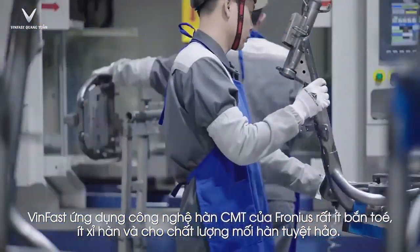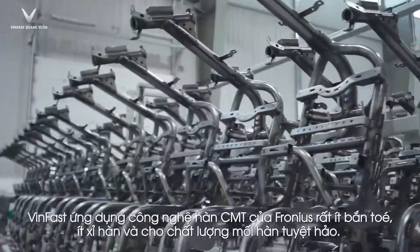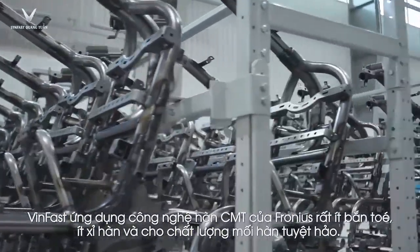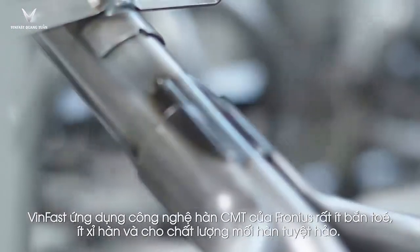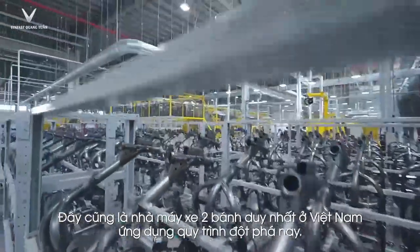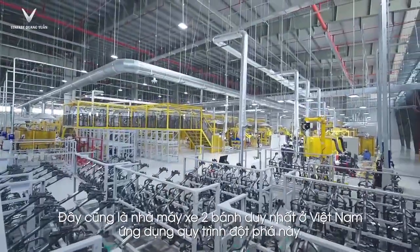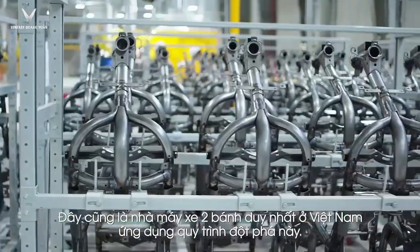VinFast uses Fronius CMT welding technology. This technology results in no weld splatter or weld slag and yields excellent weld quality. VinFast is the only two-wheel factory in Vietnam that uses this breakthrough technology.